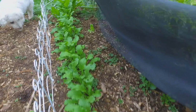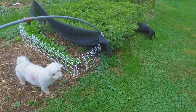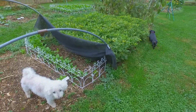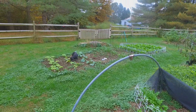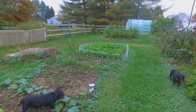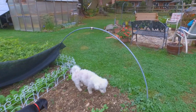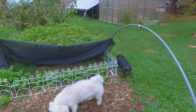This is another row of turnip, and I'll tell you the story about these, the little fencing there. I discovered some turnips being eaten, and I thought maybe I had a rodent problem. But come to find out, it was not a rodent problem. It was a Cassie problem, because Cassie developed a taste for turnips and radishes as well. So I had to go out and get myself this temporary fencing just to keep her out of it.